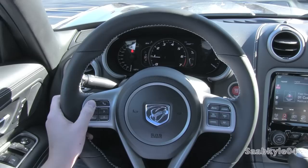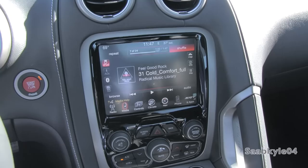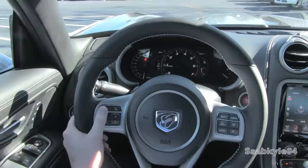Help. To play music, include the type, which can be song, artist, album, genre, playlist, audiobook, or podcast. Say things like, play song, Maple Leaf Rag, play artist, Scott Joplin, or play track 5. You can interrupt this help message by pressing the voice button. For radio, you cancel.